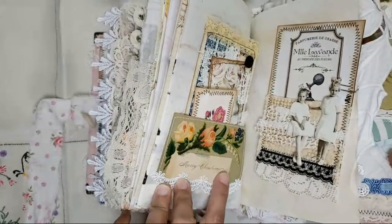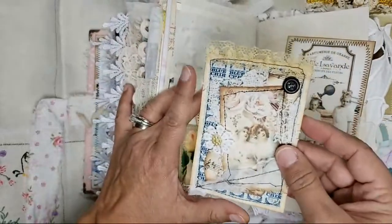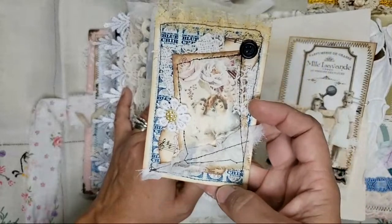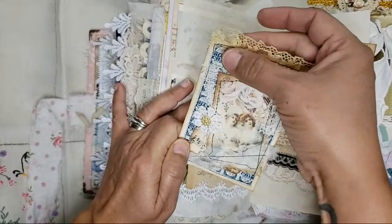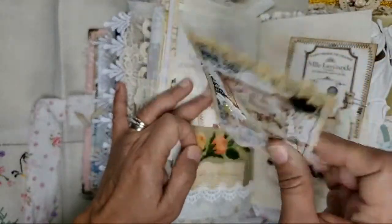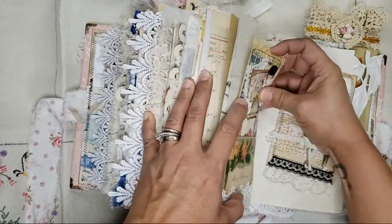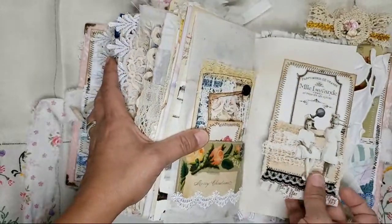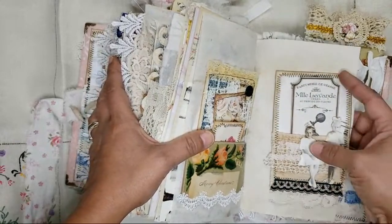It says Merry Christmas. And I just have these blue chip stamps. I just made a tag out of them and added some sari silk and a little flower, a button, some vintage lace up top, and stitched all around it. The journal in the back of that. Here's another floating pocket with some more fabric and lace and Tim Holtz girls, and it has a tag in there.